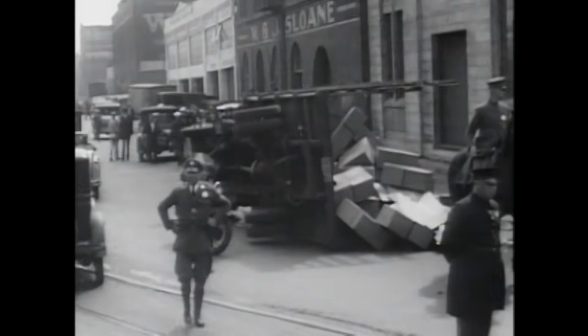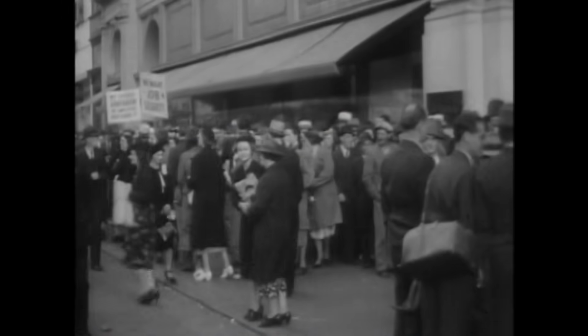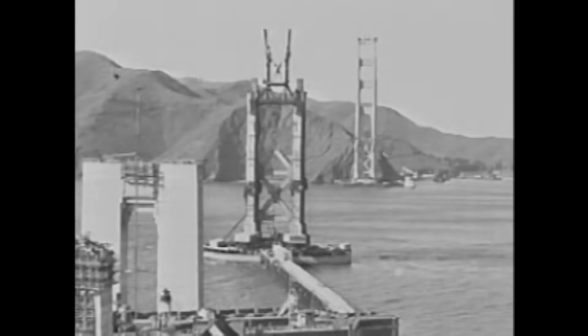For almost 4 full days, all work stopped in San Francisco, from elevator operators, restaurant workers, and office personnel, to the men who were hanging steel on the Golden Gate Bridge.